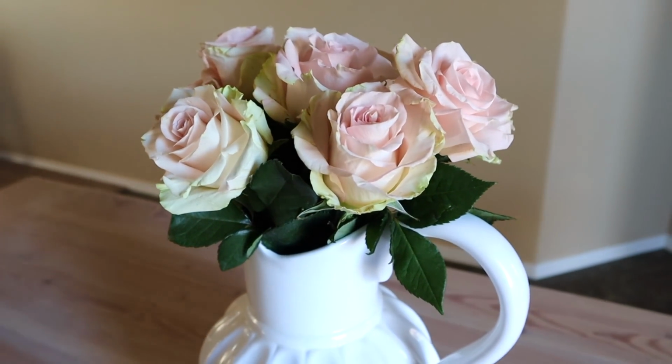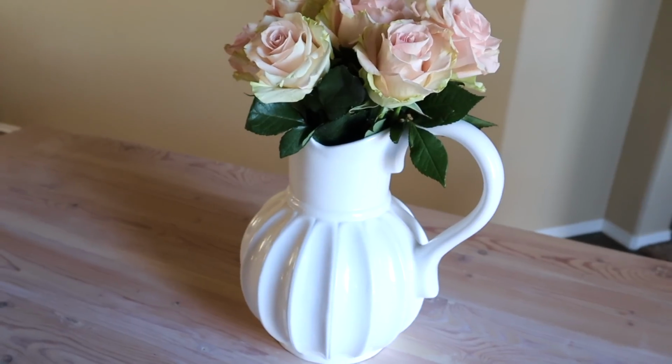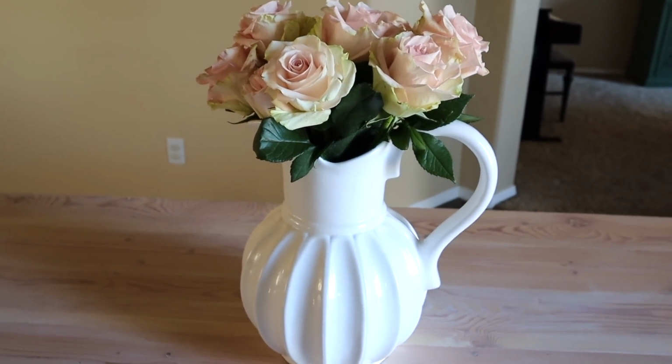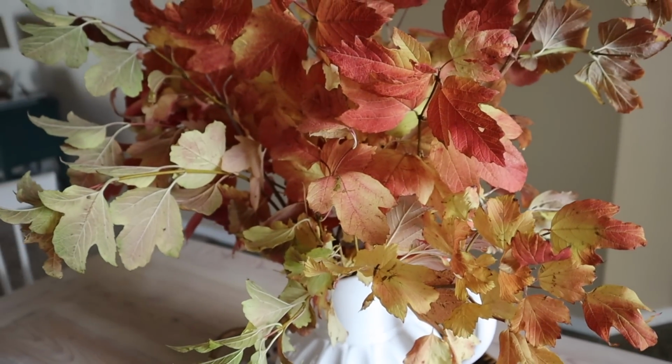Another staple to look for would be white pitchers or white dishes that you can use year-round for different purposes. Cottage decor often uses a lot of practical pieces in creative ways. I have this beautiful white pitcher on my table right now, and I often use this pitcher on my table because I love the scale of it. It was a hand-me-down from my sister who thrifted it, and I have it currently filled with roses from Valentine's Day, but it looks beautiful even just with leaves cut off of my tree in the fall.